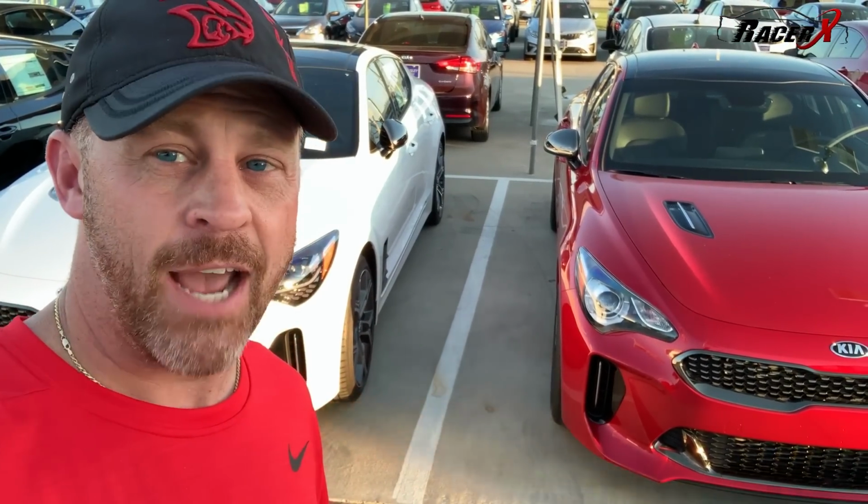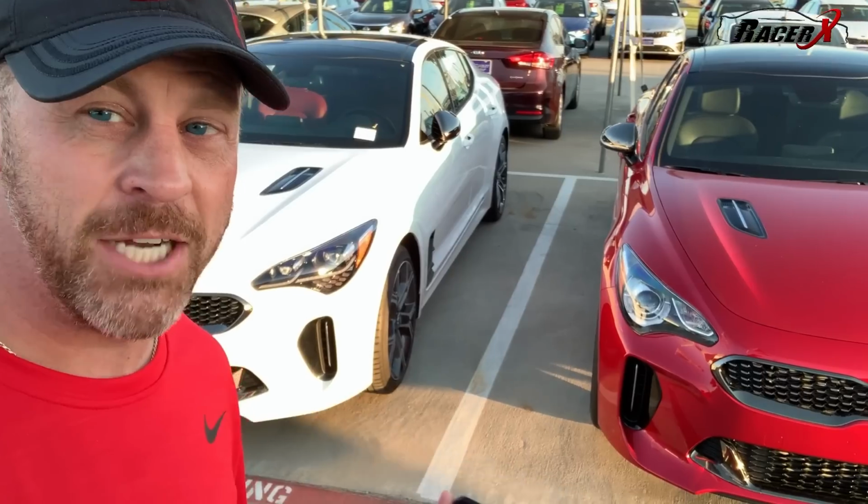It is actually the Kia Stinger, which has a fantastic interior, very, very sharp car. But you have to pay close attention to the trims. They've got a bunch of different trim levels on these two cars. For example, the two behind me are two different trims.